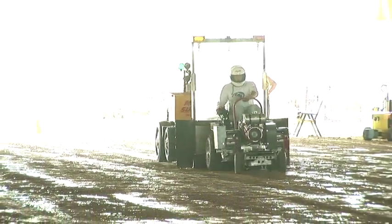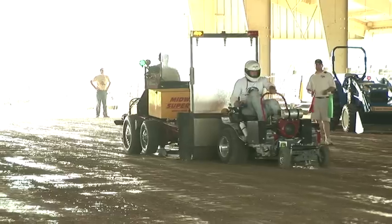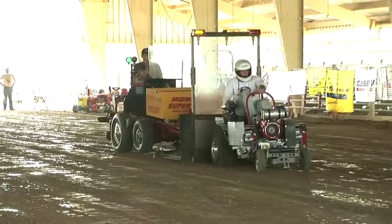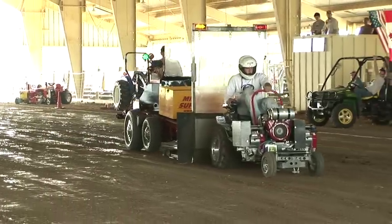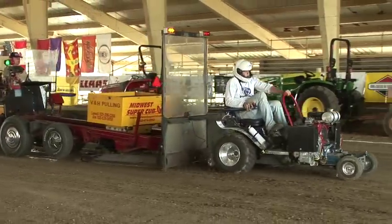So you'll see some of these front wheel assist machines that have the front drive tires as well. That's what they're trying to achieve, is that as they have a harder time getting weight to that rear axle, they're trying to put more weight out on that front axle and make it an actual driving axle as well.